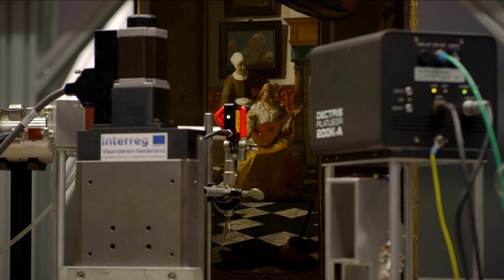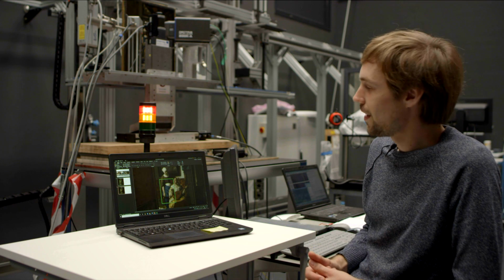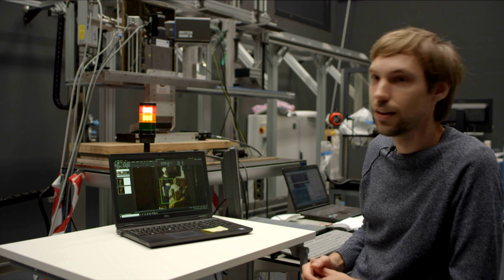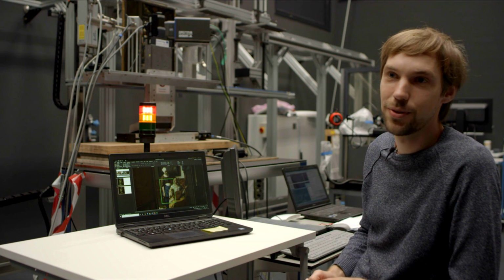The instrument or the technique that we use is very slow, so we have 4 days of scanning ahead of us, and each of these days we can analyze a small region of the painting. So here it's around 5 by 10 centimeters, and this will run now for the next 12 hours.